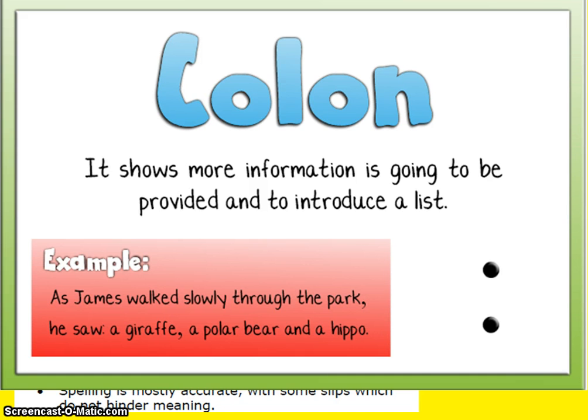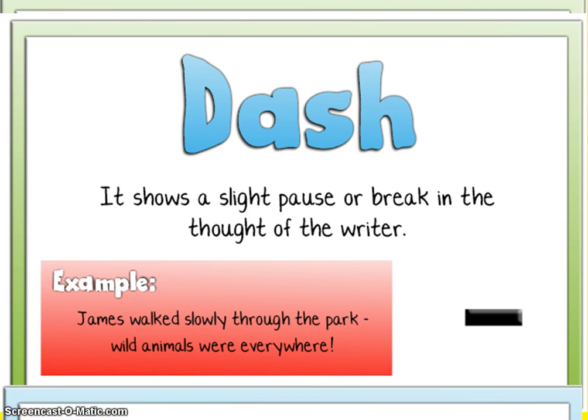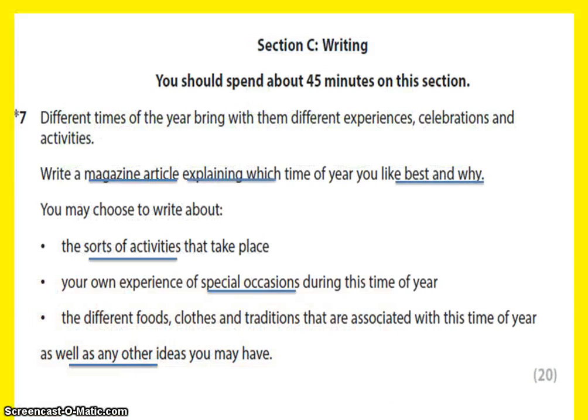So a quick reminder of these 3 types of punctuation. Okay, so colon, the dash, and the semicolon.